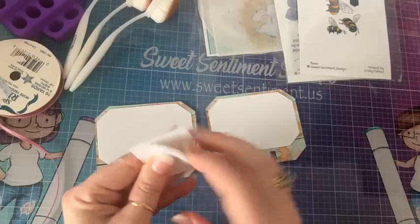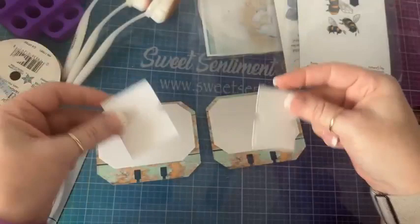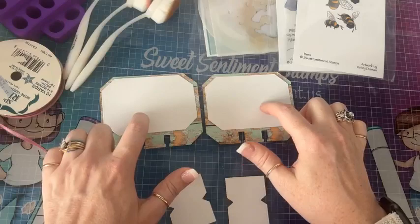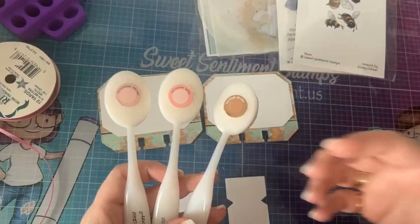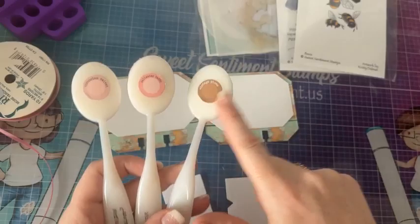So I've cut out little tabs. These you fold in half. I've cut out the cards themselves, and I've cut out pieces of Sweet Sentiment coloring paper. I also have some brushes. I've chosen a very soft palette because, again, I want this to be super soft and whimsical. So I've chosen Victorian Velvet, Saltwater Taffy, and Vintage Photo.